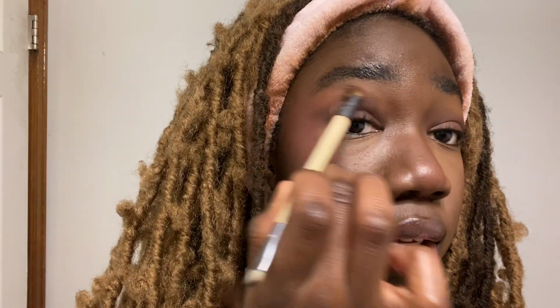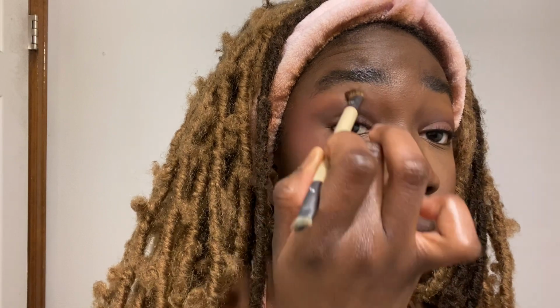It looks crazy, but one thing about being dark skinned, you can't really see if my makeup looks crazy. No one's gonna ever say my eyeshadow looks crazy because I can finesse it. Like, look, I'm finessing it right now as I'm talking to you.